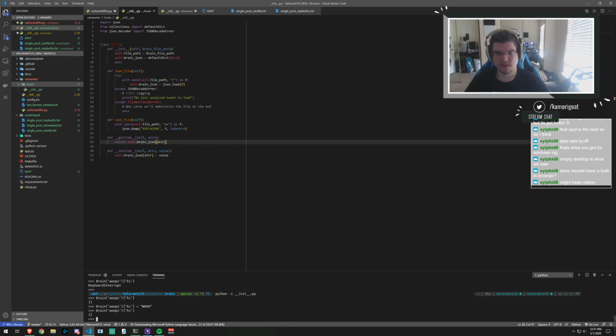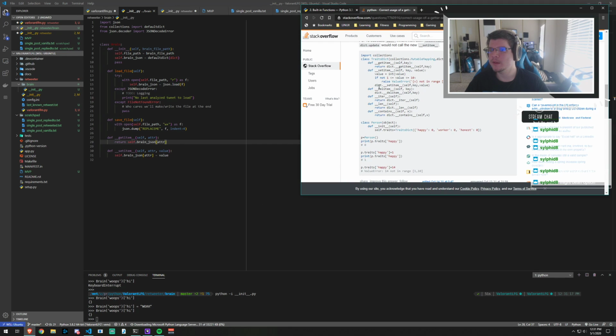Why is that not working? Let's see, set item, key value, dictionary set item.